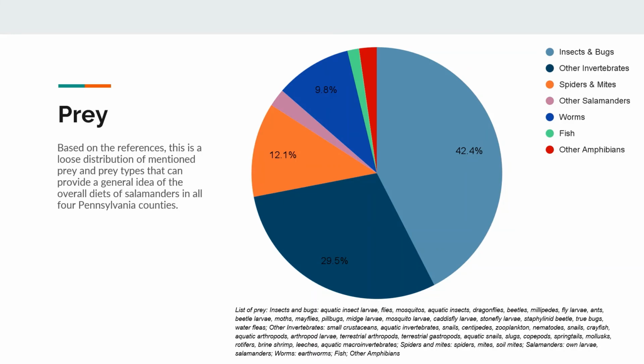When it comes to prey, again, this is a loose distribution of the prey types that are within the salamander's diets in these 4 counties. And one of the highest ones was insects and bugs, followed by other invertebrates. And other invertebrates, as seen here, can be things like small crustaceans, centipedes, nematodes, species like that.